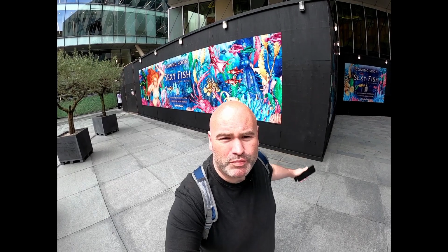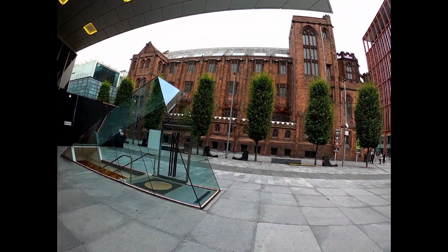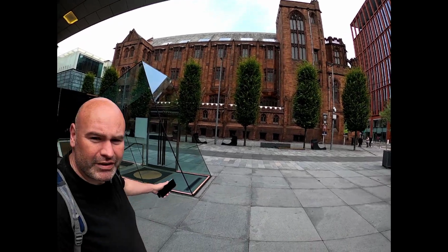I'm now at the entrance of Spinningfields Square, and as you can probably tell, it's one of the newer developments that's happened in the city of Manchester. This is not the reason I've come here. The building's just over there. This is John Rylands Library, so time for some geeky facts.